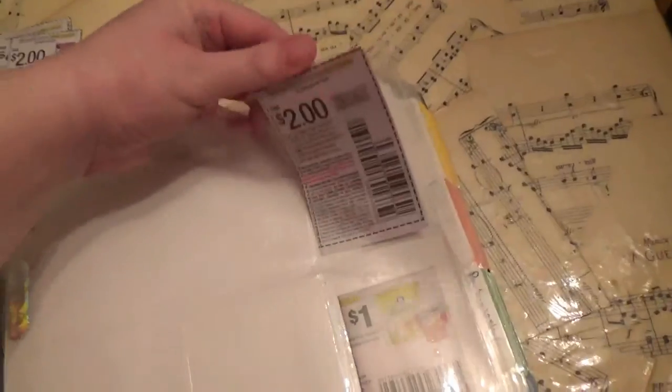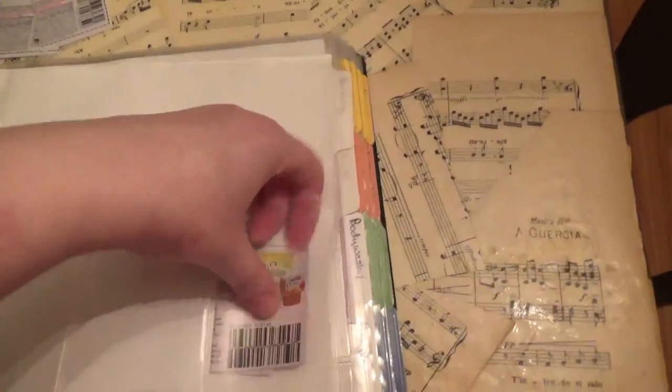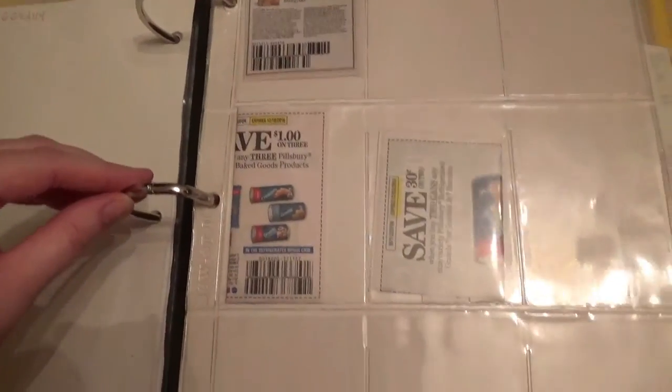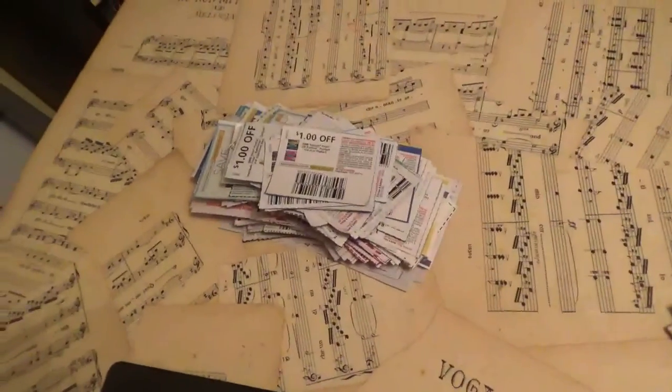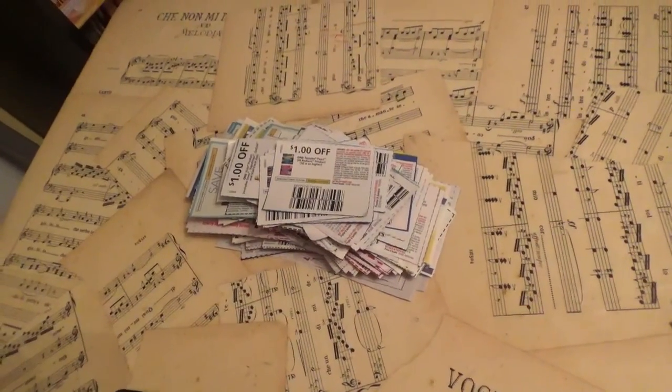So I go through section by section and pull out all the stuff that's expired or that will expire before I can go shopping. My husband and I are sharing a car right now, so if I can't go shopping, then I'm going to pull it out. So I do that, like I said, section by section. None in that. So I'm going to keep doing this. None there. I'm going to keep doing this. And once I'm done with this, I'm going to come back and I'll show you how I do my sorting of the new coupons.